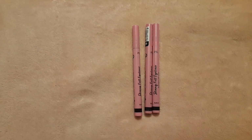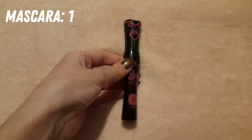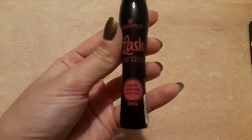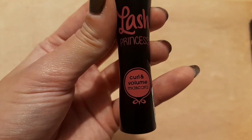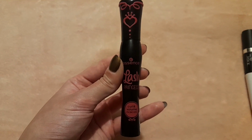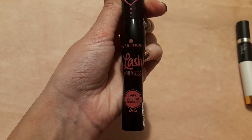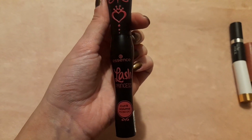So 3 eyeliners. For mascara, I just have this one. This is the Lash Princess from Essence, and this one is the Curl and Volume mascara. I'll insert a picture of the wand because I don't think I'll be able to show it.